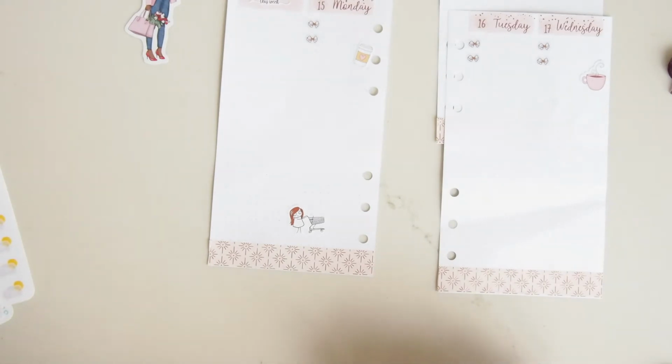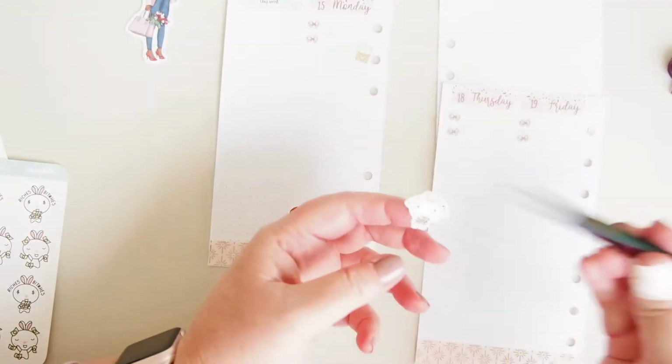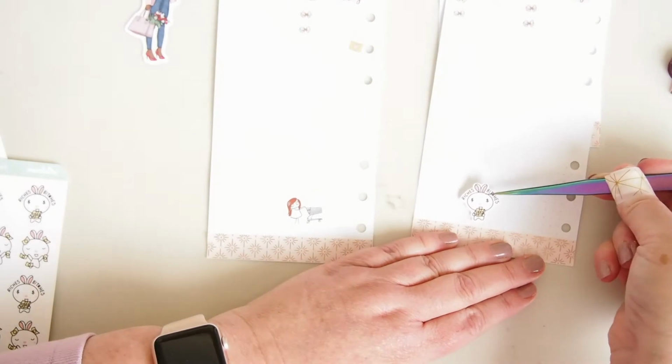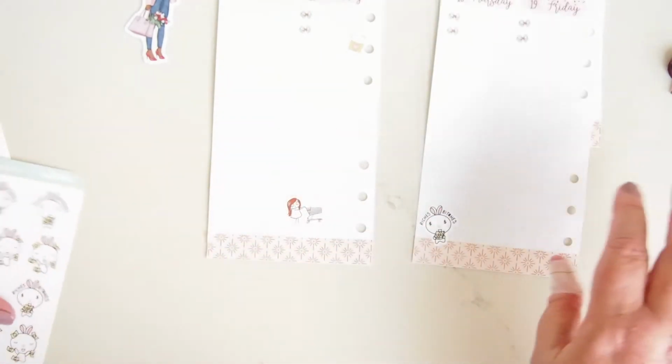And I'm going to put in my payday while I'm here as well, which is on Thursday. She's so cute. I think I'll put her at the bottom. These kind of characters maybe should go at the bottom, I think. Like that.